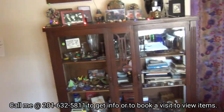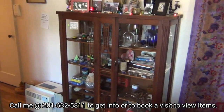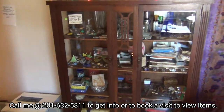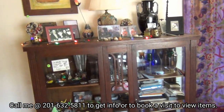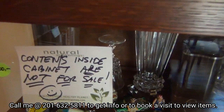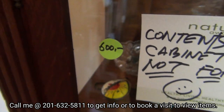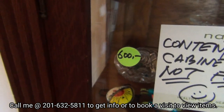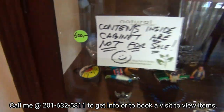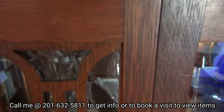This is the curio cabinet that's for sale. This is an item of intrigue. Really beautiful piece. My ex-wife bought it from a family whose parents, I think, bought it. So it's at least probably 50 years old. So we're looking for $600 for that. And the wood's got a nice sheen to it, even after all these years. It's got a nice design in the front.